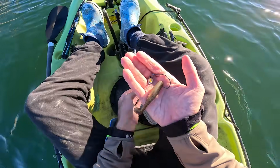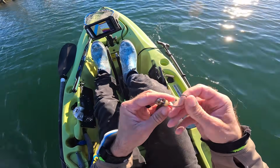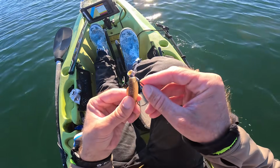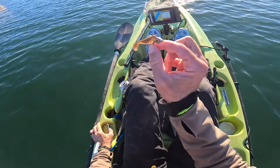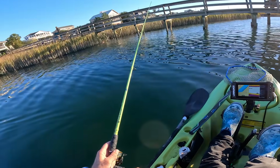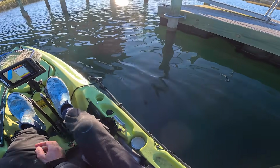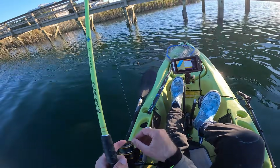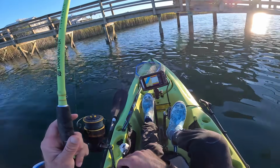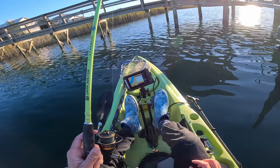All right, let's try this swim bait and jig combo. I didn't try it earlier, and I was thinking I should have. That looks good. Oh man, I just got bit right there. Dang it. I gave him slack, and then he spit it before I could set on him.